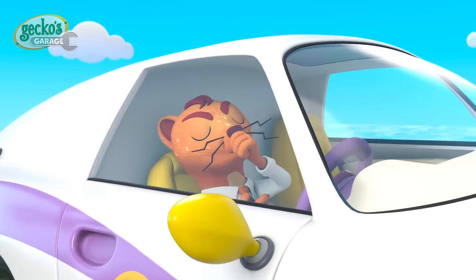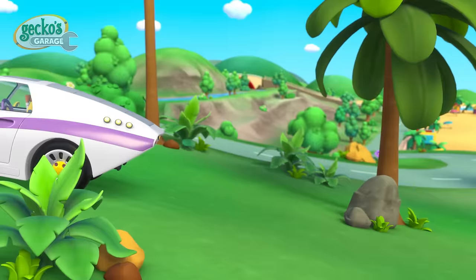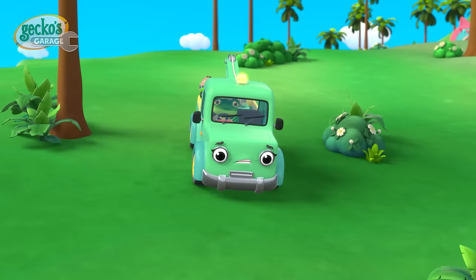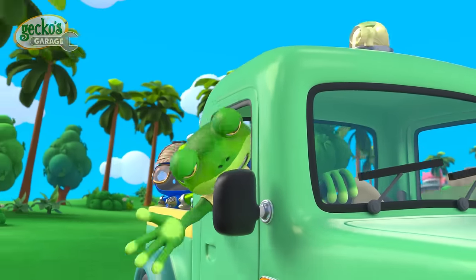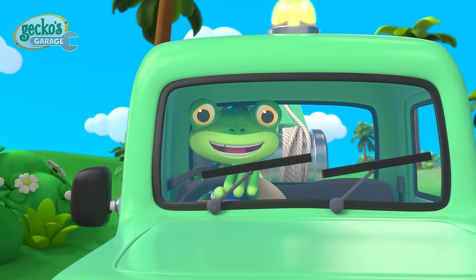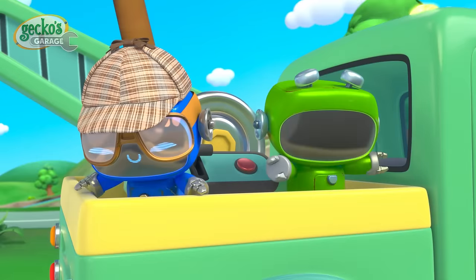Oh, no! Mr. Weasel's asleep at the wheel after that sports car. Mr. Weasel! Wake up! We have to stop them! Hold them tight, Mechanicals!